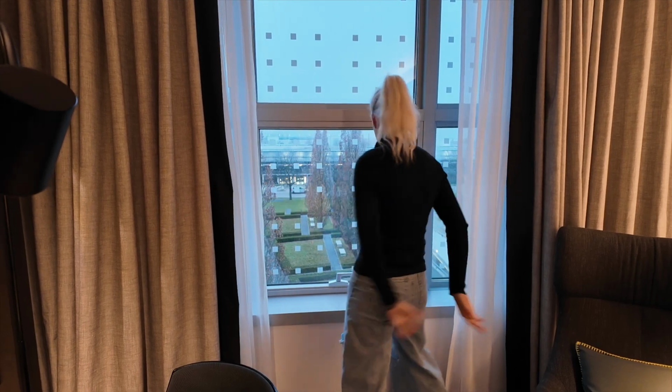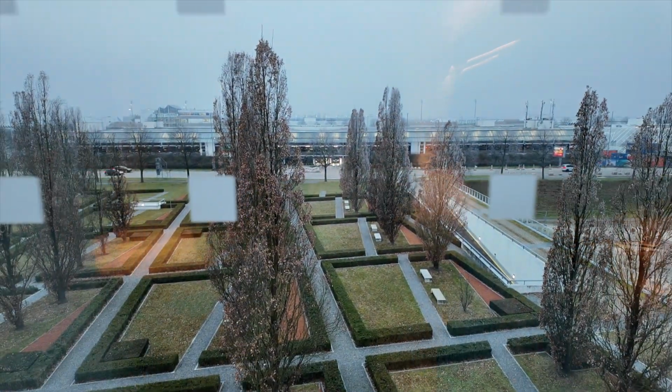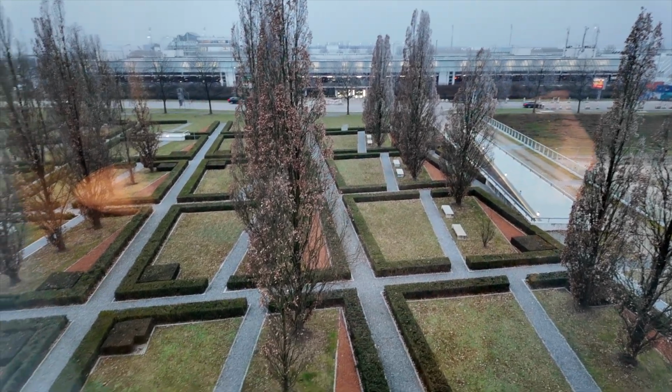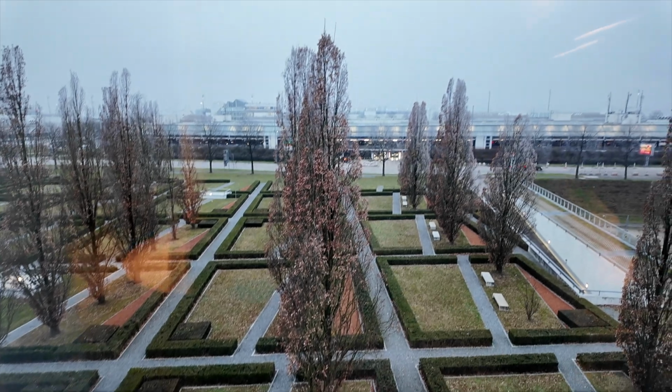Let's have a look at our view. Wow. Look at these stunning hedges out here. Very foggy and cloudy day today, actually. Very grey.